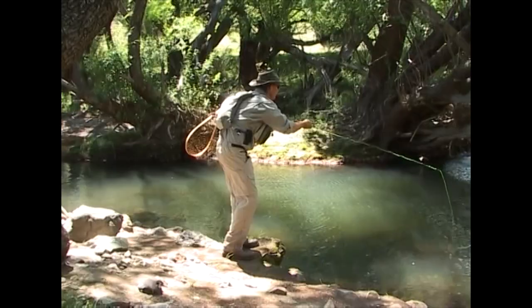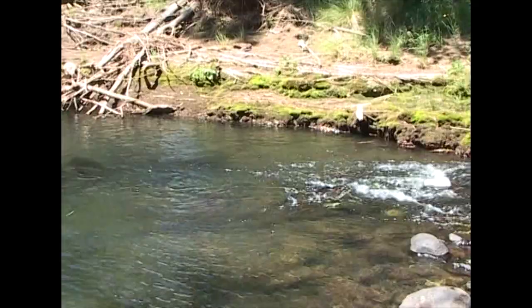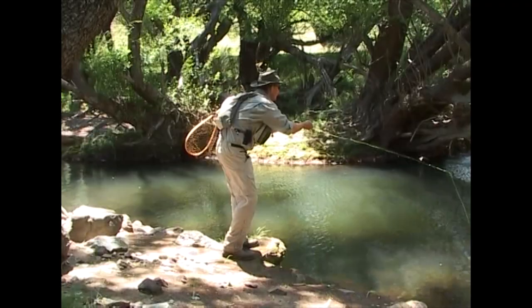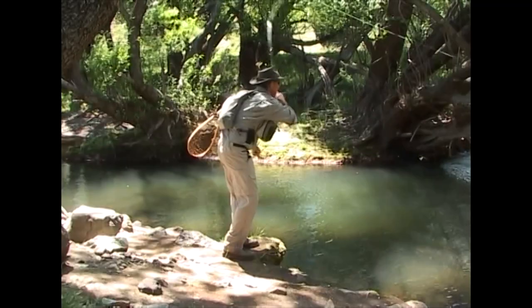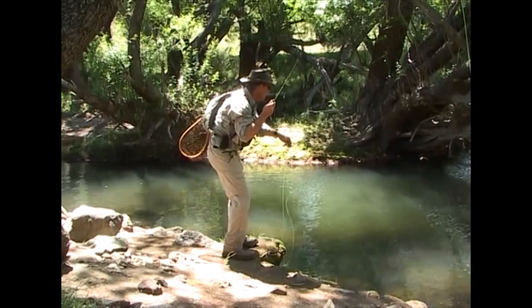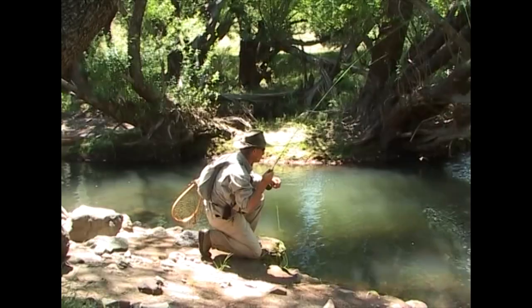Okay, around that curve where the water swirls around, very difficult cast with the wind, and I should get a fish around about there. Little rainbow just running into the little waterfall there, trying to get away, but not much of a fight on.